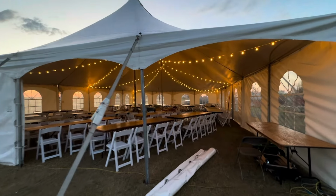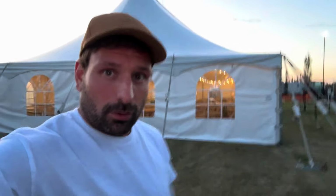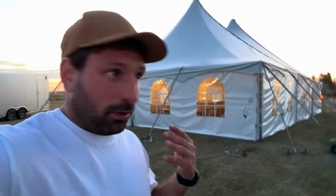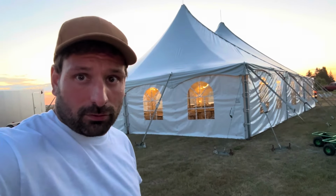It's not very often we get the night photos. Well, the team grabbed one 15-foot wall instead of a 20-foot wall, so we had to drive back. I added 4 hours to today, but at least I get pictures at night, which doesn't happen very often. So, 40 by 60 tent, Tuesday.